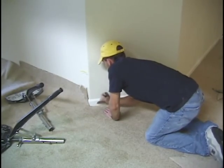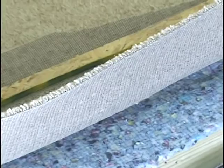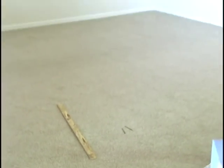We install it with tack strip, pad, and stretch the carpet in room by room. This is so that the homeowner, when they get the house, the carpeting is fresh. They're the only people that are going to be walking on it, as well as it helps the homeowner if they ever get ready to remove the carpet and install new, the parts are there for them to do that very easily.